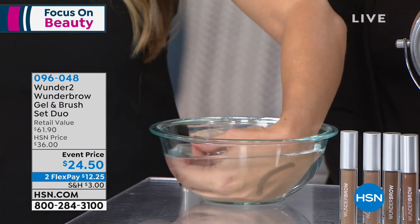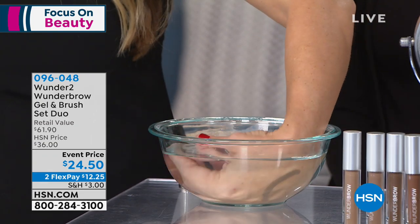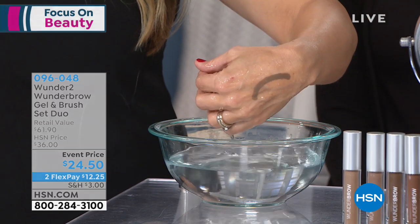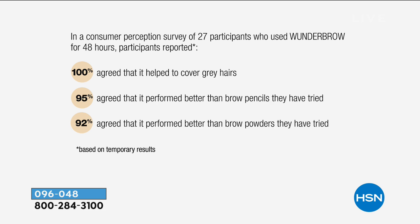Imagine, throughout the day, now we did perception survey studies with our group of people, 27 participants, 100% agreed that it stayed in place throughout the entire day. So remember, not even thinking about it. 96% agreed that it lasted well over that 24-hour mark. 92% agreed the coverage was natural looking. When you get that dimension, you get that natural brow.